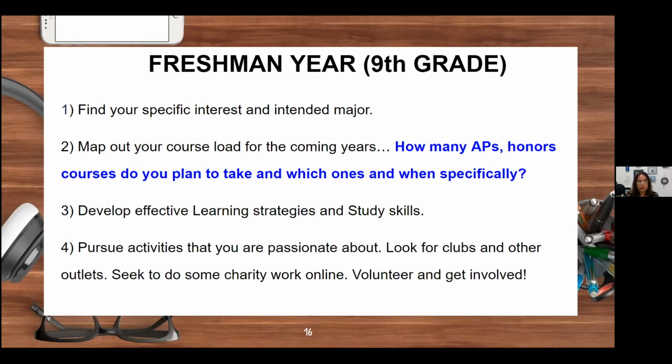Also in the freshman year, you pursue activities that you're passionate about. You look for clubs. You just join all the clubs and see what you like. You try charity. Of course, it's the pandemic, but there are a lot of volunteering opportunities online. Volunteering and community service should not just be a line item in the Common App. Do it with your heart. Get something out of it. Learn. That's what I tell my students. It's not just to put in the hours. You have to positively contribute.